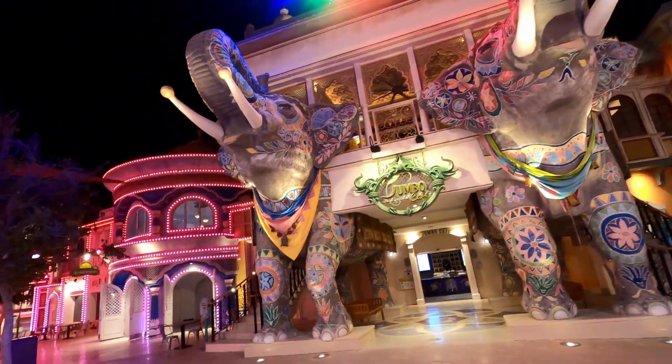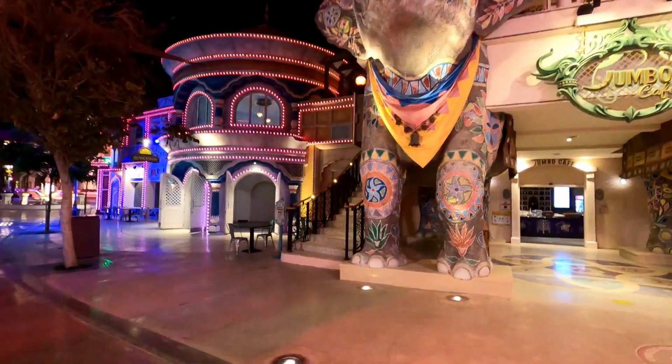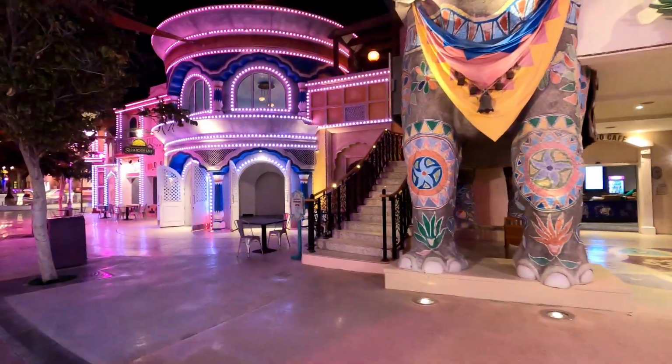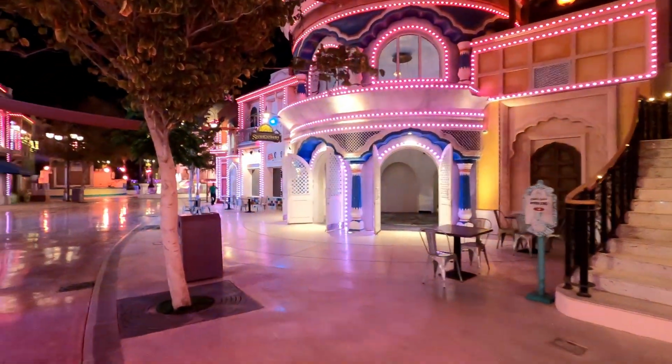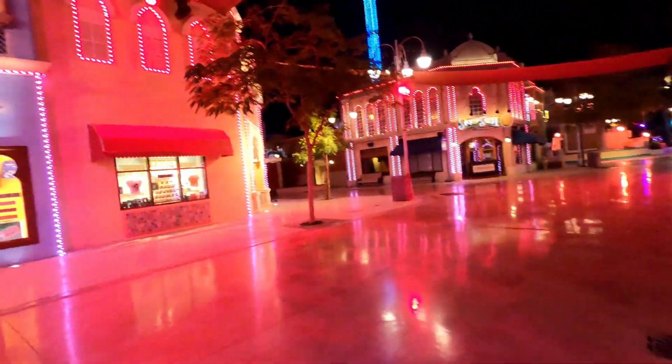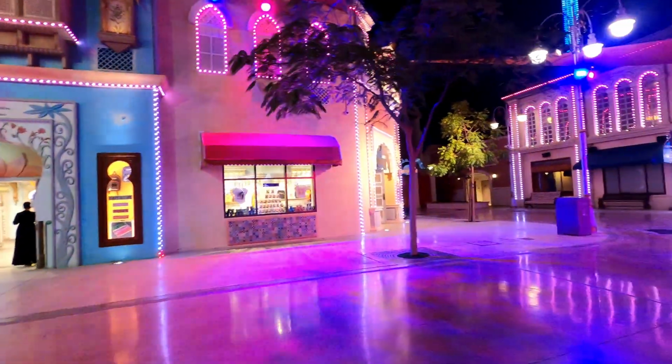I didn't go in it because at this specific time I didn't think it was open, but again, lots of things were, lots of things weren't. It was just staggered as we went. To the left, I think it's all shops. To the right, I think it's all food eateries. So they had all sorts of different bits and pieces in there.